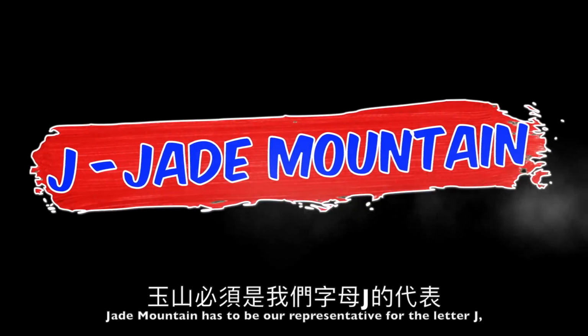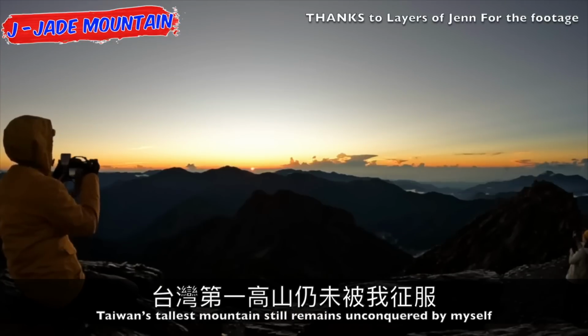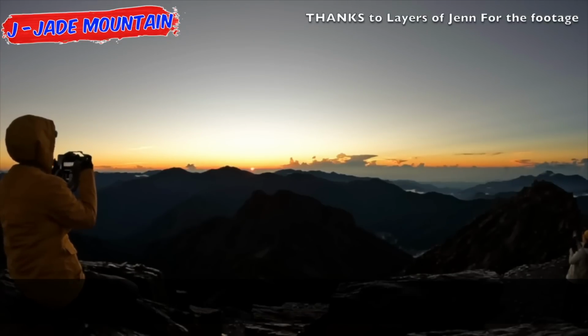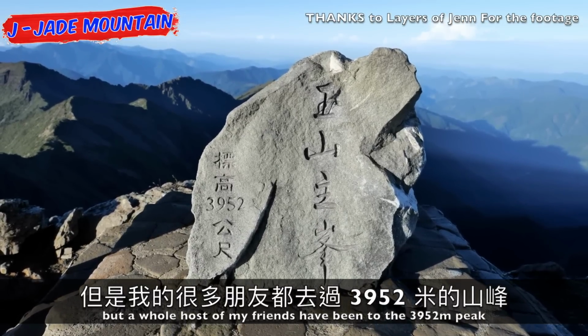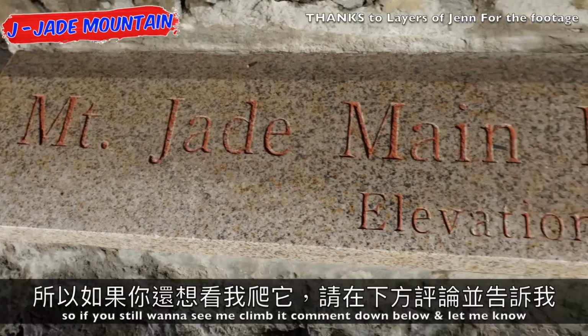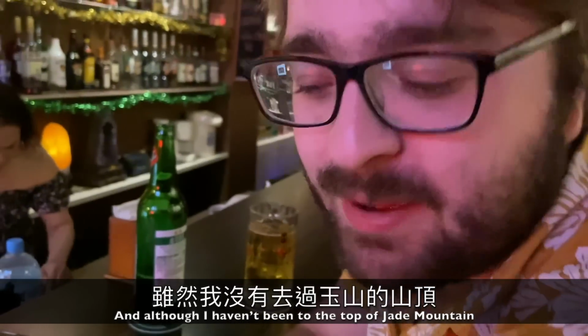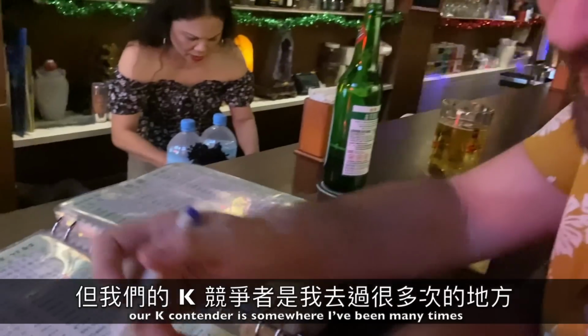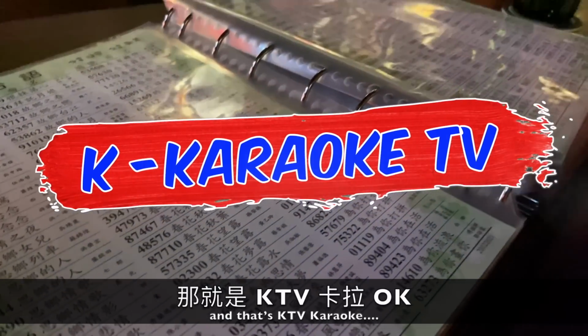J. Jade Mountain has to be our representative for the letter J. Taiwan's tallest mountain still remains unconquered by myself, but a whole host of my friends have been up to the 3,952 meter peak. So if you still want to see me climb it, then comment down below and let me know. And although I haven't been to the top of Jade Mountain, our K contender is somewhere I've been many times, and that's KTV karaoke.